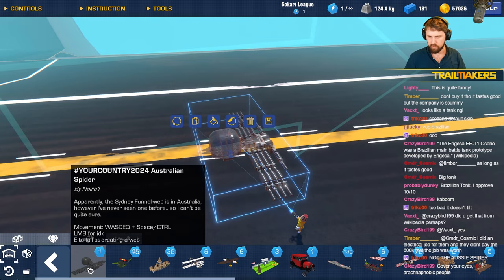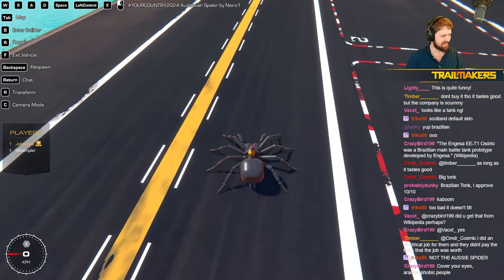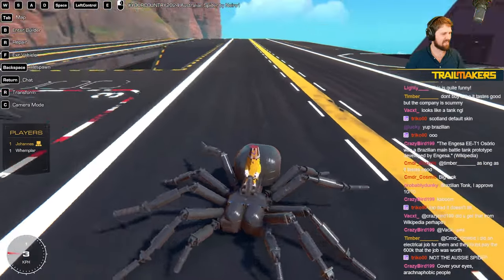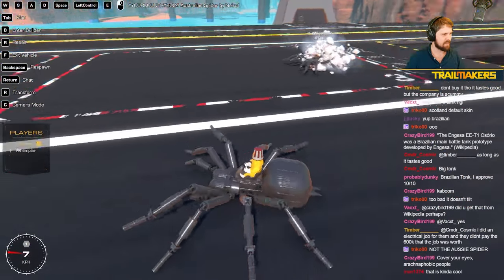Cover your eyes, arachnophobic people. Yeah, that would be. Oh my god! It looks so much worse when you actually spawn it in than in build. Oh, and it walks. Of course it walks. God damn, the legs were actually much more nasty than I assumed.